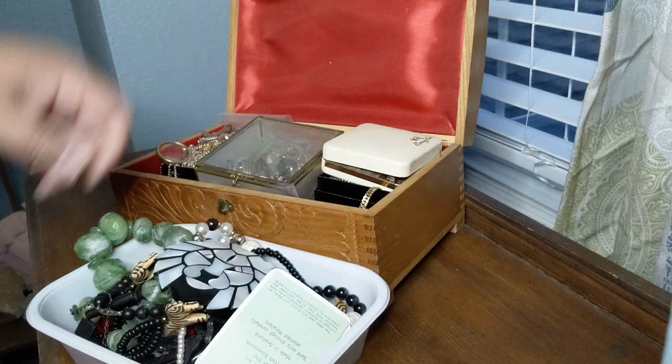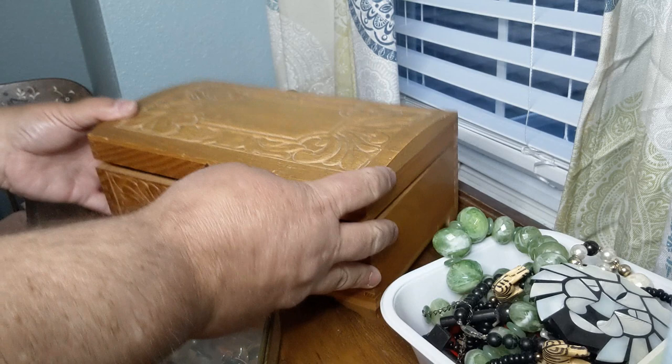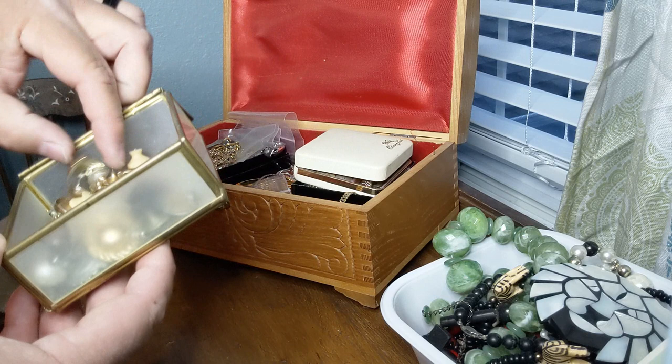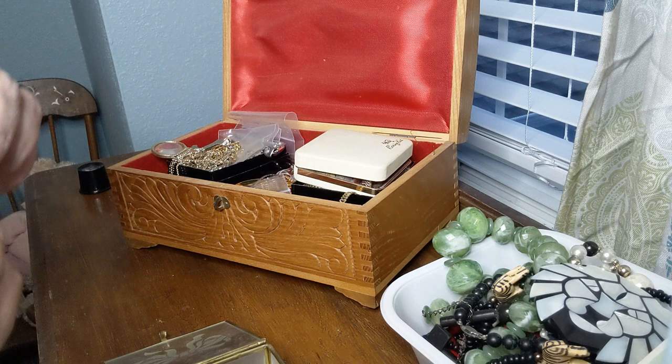Well, let's go through this a little at a time. This is a nice wooden jewelry box. Not sure how old that is. Probably 50s, 60s, maybe 70s. I don't know. Looks like a bunch of earrings. I'm guessing most of these are a little bit of junk, but that one's sterling. I can see that mark. Not sure if you guys can read that, but definitely sterling.